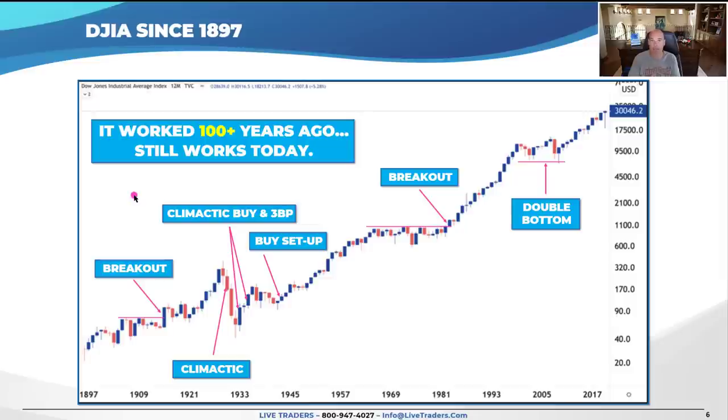My point is that's 2020, 2021, 2022, 2023. It's no different than 1920 or 1930 or 1950 or 1970. It's no different. Human beings, we were run off of fear and greed. It's that simple. The beautiful part is we know how to take advantage of it. And we use these little red and green candlesticks. In this case, they happen to be red and blue candlesticks. But you get the point.